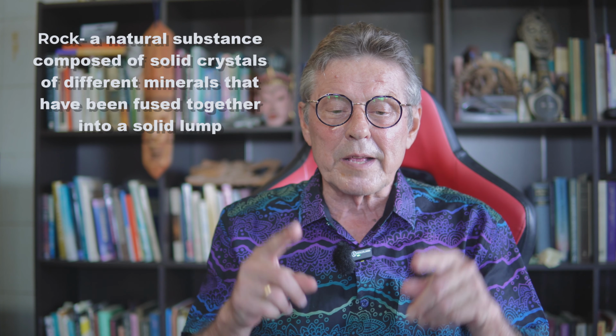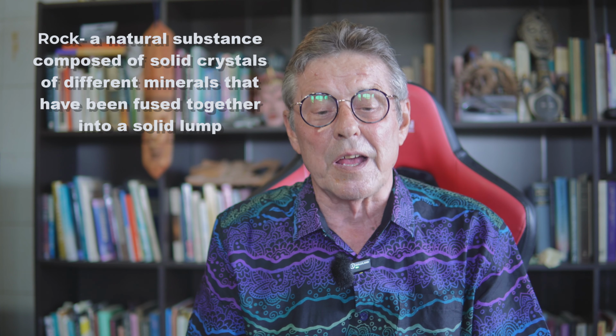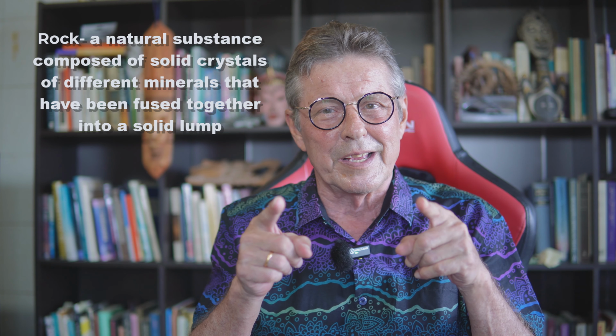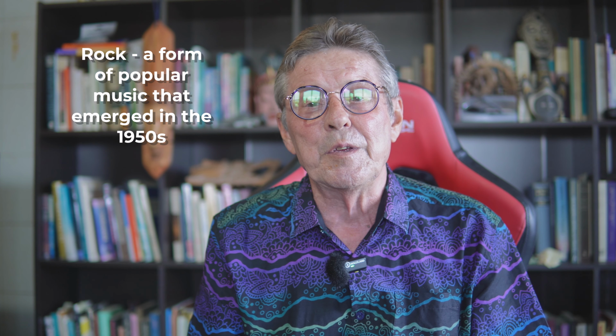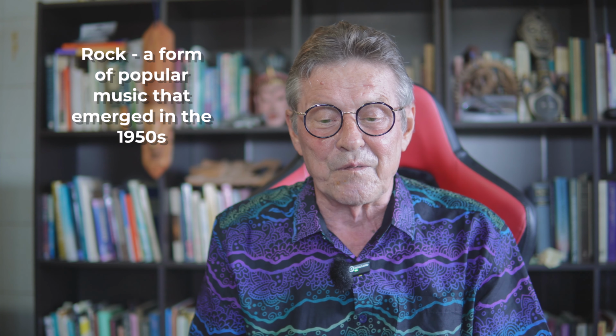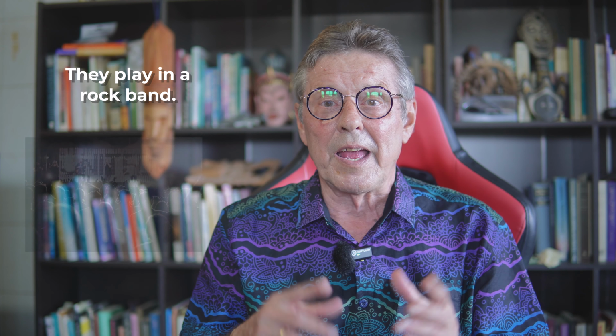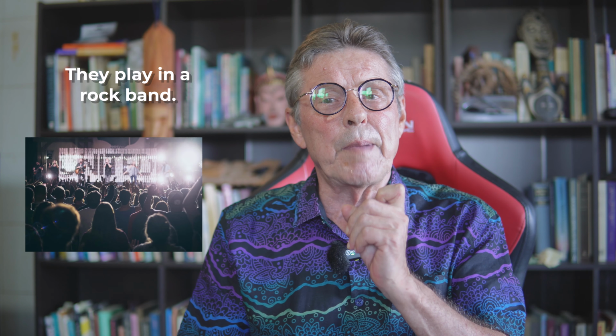Number 26, rock. Rock, a natural substance composed of solid crystals of different minerals that have been fused together into a solid lump. How do you like that definition? And rock, a form of popular music that emerged in the 1950s. I love beautiful colored rocks, and they played in a rock band.